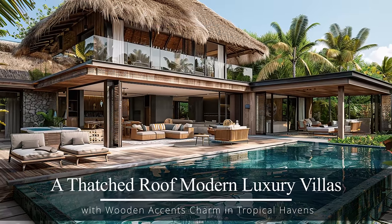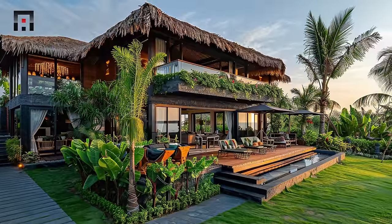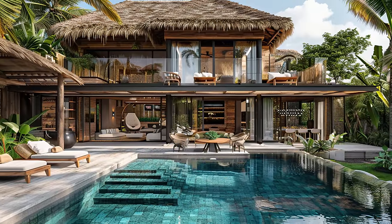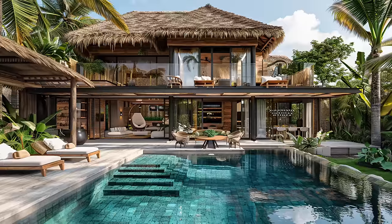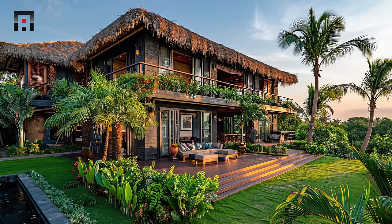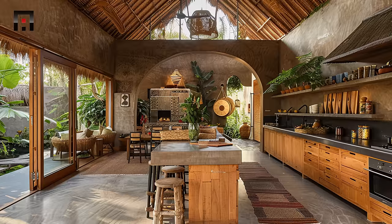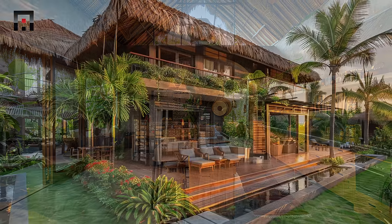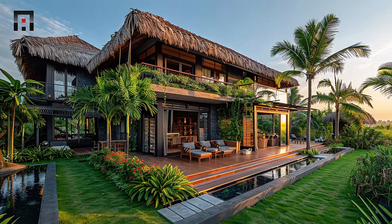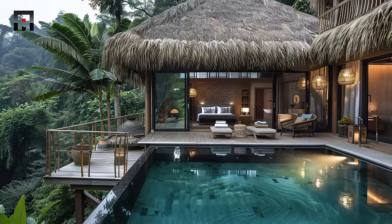Tropical Paradise, a thatched roof, modern luxury villas with wooden accents charm in tropical havens. Imagine a world where the boundaries between nature and luxury blur, where the embrace of the rainforest becomes your sanctuary. Picture this, a secluded paradise nestled deep within the emerald embrace of ancient rainforests, where luxury meets sustainability in perfect harmony. Welcome to an eco-friendly thatched roof villa, a true oasis of tranquility and natural beauty that will awaken your senses and soothe your soul.